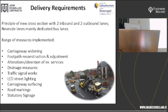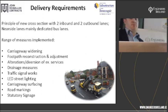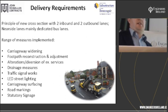So if you allow me, there's probably a bit of overlap here with Peter's slide on requirements. From an engineering point of view, the works are essentially a high concentration of highway maintenance bundled together. Typical of what the contractors in the first slide would be delivering day in, day out for the department across Northern Ireland. The main principle is of a new cross section with 2 inbound and 2 outbound lanes. That's for the vast majority of the route, with the near side lanes in each direction being dedicated bus lanes.